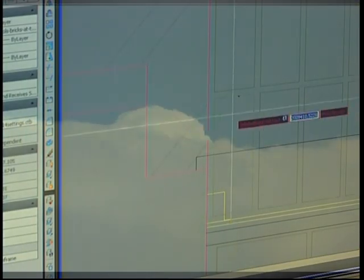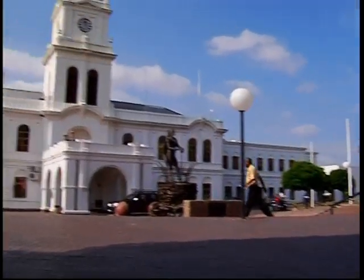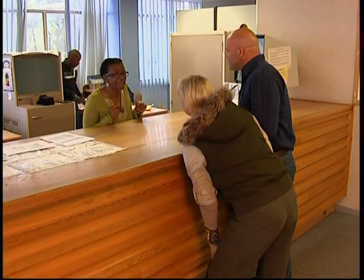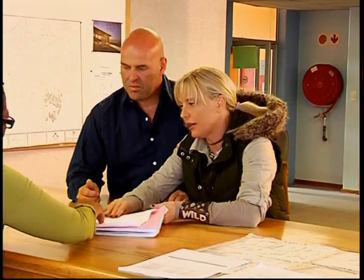Muldersdrift is in Mogale City, and we took our plans to the municipal offices in their town hall. This is often done by your architect or developer, but you can do it yourself as well. How are you? Fine, thank you, ma'am. Good. We are Riaan and Michelle, and we're here with our plans for our home that we're building, and our architect has given us lots of information, so I wanted to come and hand it in and get the process going. Plans, we need 3 copies of the plans.